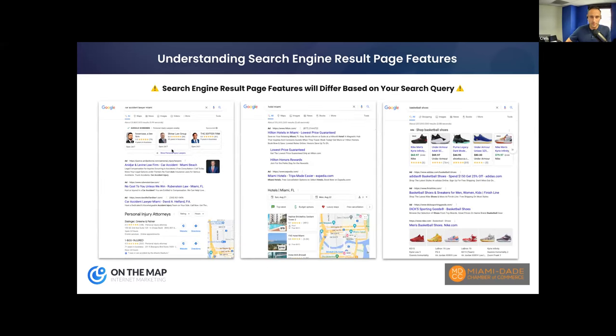First, I want to talk about search engine result page features, because I think everyone here can relate: no matter what keyword you put in, Google seems to serve different types of results almost every time. So let's talk about the most common categories of searches. The first one, on the left, is an example of what happens when someone types in car accident lawyer Miami. We work with a lot of attorneys, so it's a common element where we feel comfortable and have a lot of information.